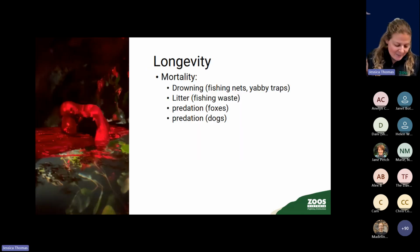Now, finally, tonight, I'm just going to finish off with some longevity. So we're talking about the life of the platypus. Now, some of the most common mortality factors that we see, particularly here through the Australian Wildlife Health Centre, but also through a study that we did recently with the Australian Platypus Conservancy, looking at records, are drowning in opera house yabby nets, and getting entangled in fishing line and fishing hooks, which are really common injuries.